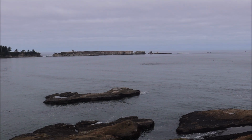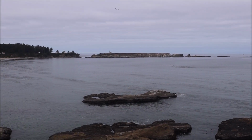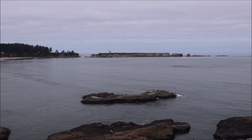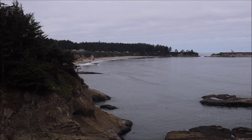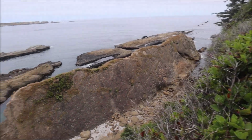Oh my gosh. That's an island. I didn't even know they had that. Look at that ginormous rock over there. That's a lighthouse. I'm pretty sure that's a lighthouse on that. That's why they called it Lighthouse Cove or Lighthouse, whatever it was, overlook. That's that lighthouse. This overlook is quite nice as well.